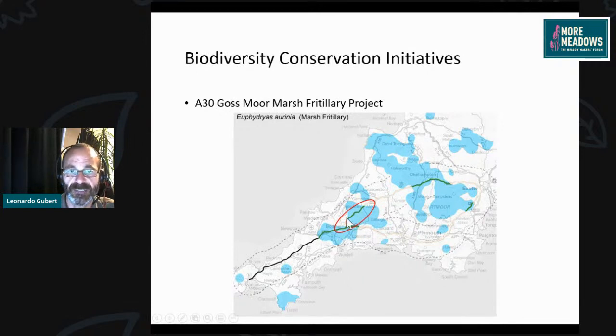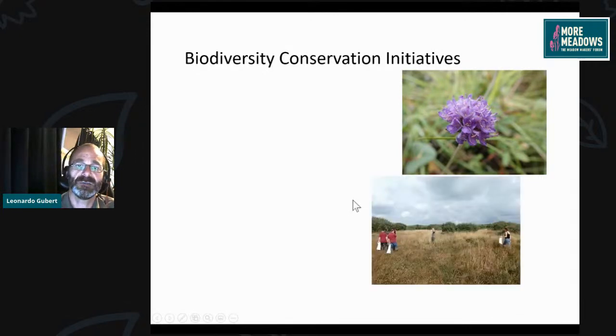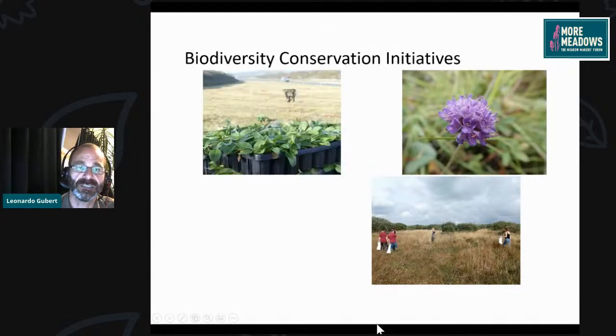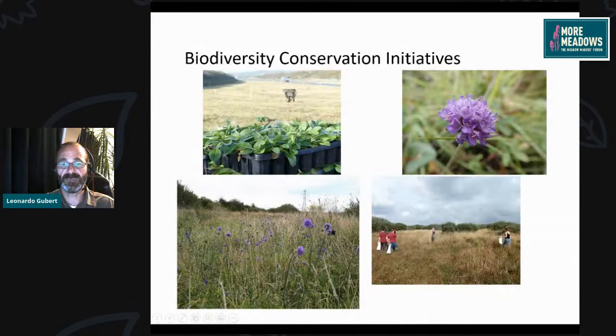So we used the modeling and then identified areas that could benefit from further planting of Devil's Bit scabious, which is the food plant for the caterpillar. So we collected seeds. This was an exercise between Natural England and Highways England staff. We collected loads of seeds and handed them over to the Eden Project, which then created the plug plants. Two years later, I think out of the 10,000 plugs we planted, about 9,850 managed to establish well.